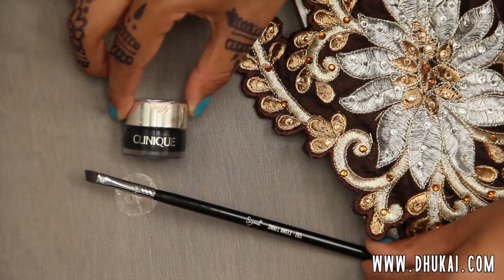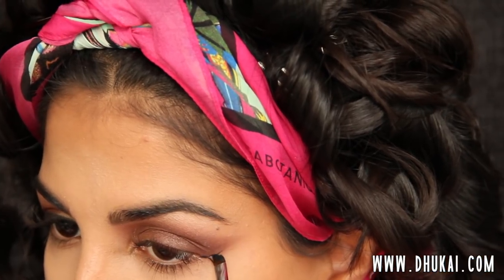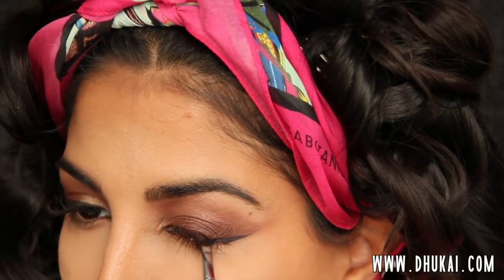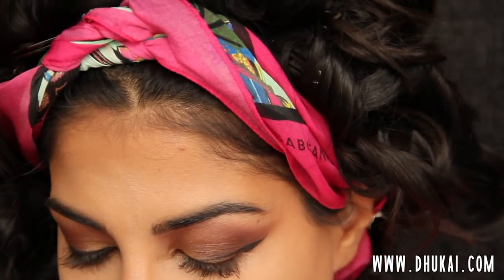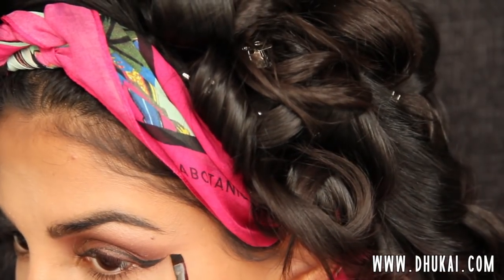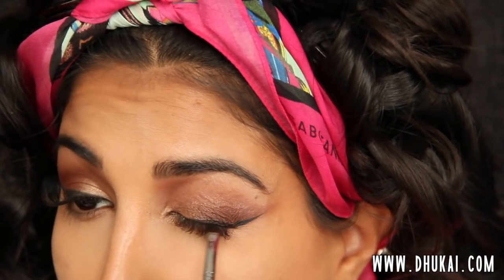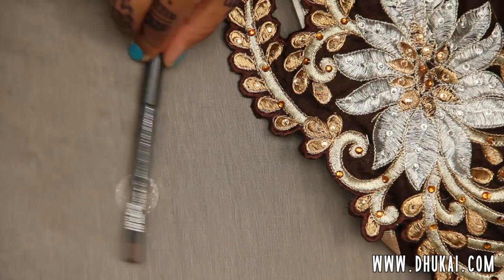But you'll see. Now I'm just taking my gel eyeliner, this one's by Clinique, and my angled brush from Sigma, and I'm creating a very elongated wing. So I'm pretty much following the wing that I created with the eyeshadow, and then just bringing it inwards and creating a regular winged eyeliner. Like I said, I'm elongating the wing, so it makes my eyes look more cat-like and sultry. I'm not really rounding out the shape, I'm really pulling it out.